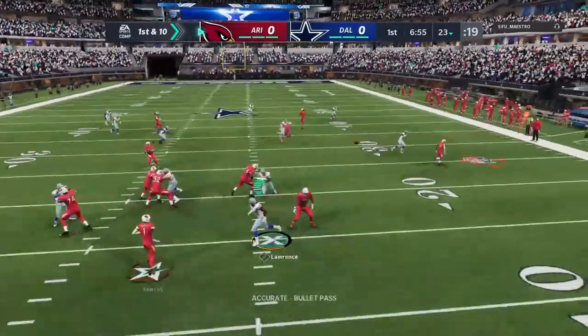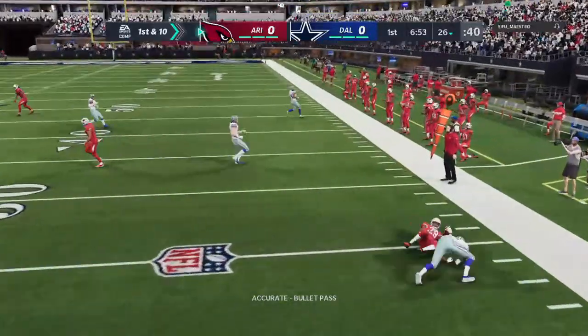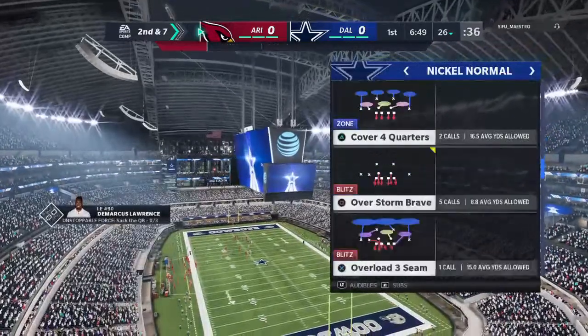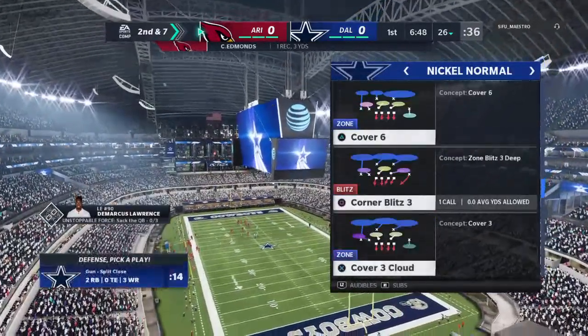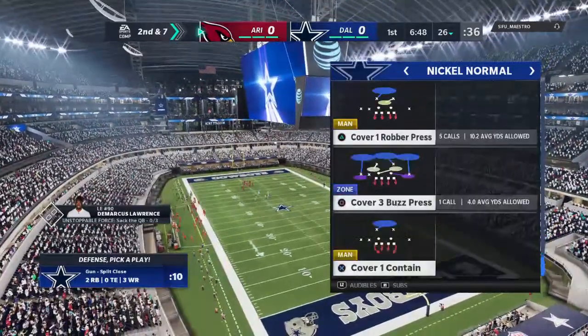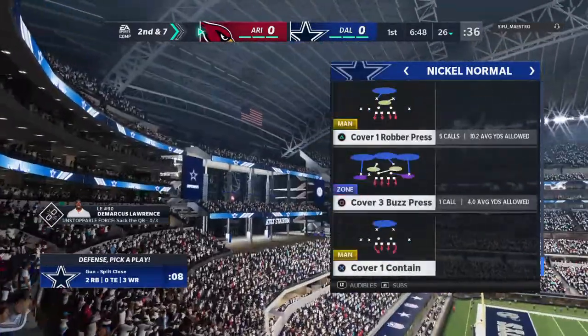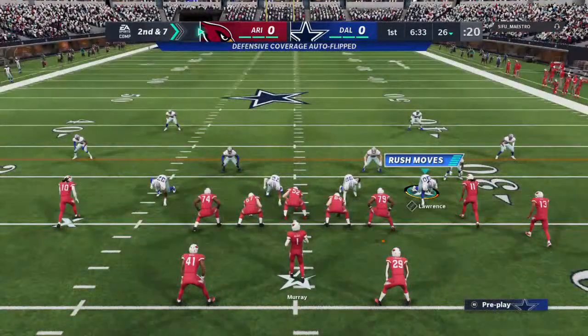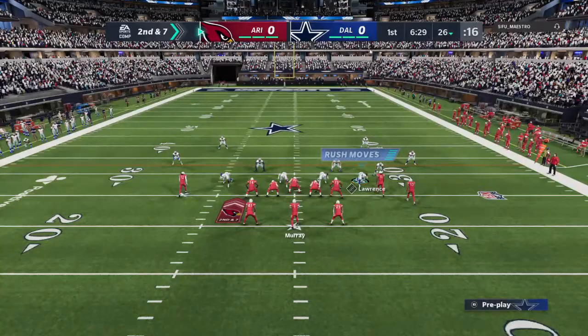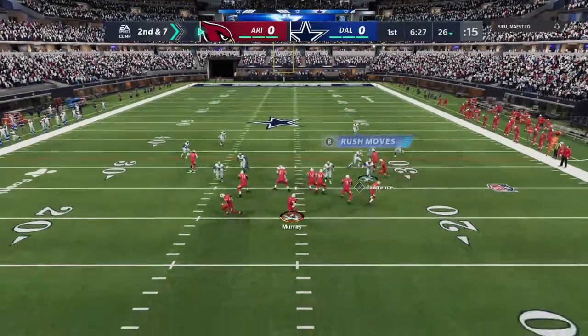Throwing on 1st down is Murray. That's complete to Edmonds, his running back. Give him 3 there on the first play of the game, and it's 2nd down. That's a good job there by the corner. We do talk about this a lot, that a lot of corners see their job as simply covering receivers. Tackling isn't everyone's thing. But in this case, he came up quickly and made a nice, sure tackle.